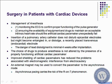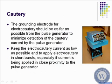So. The basic external magnet should always be available, and you basically convert the pacemaker to an asynchronous mode. Make sure that you understand that it does carry the risk of R-on-T phenomena, so you may actually induce VTAC. The cautery is the device that we're talking about. The grounding electrode for the electrocautery should be as far as possible from the pulse generator to minimize detection of the cautery current by the pulse generator. Keep the electrocautery current as low as possible and apply electrocautery in short bursts. Okay? Don't let the surgeon go, that's not the way to do it. Okay? That's what's going to get you into trouble.